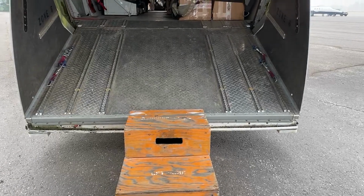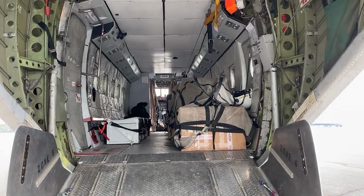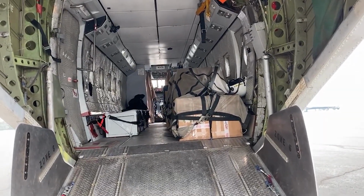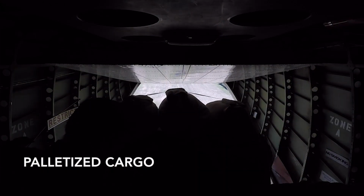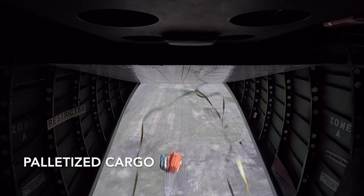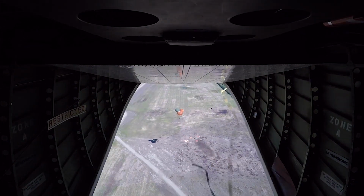You can notice on the Casas, they've got a rear ramp capability. We can put up to 4 pallets on board a Casa. Typically it'll be 3 or less. And in 3 passes, you can deliver the equivalent of 4,000 to 5,000 pounds of supplies. In our busiest years, we can do up to 1 million pounds of paracargo of supplies delivered.